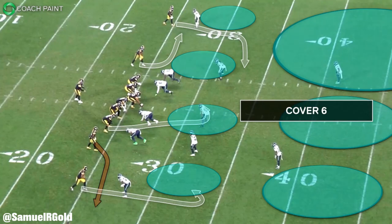Meanwhile, on the defensive side, the Seahawks are playing cover 6. Tre Brown is at the bottom of your screen, and he's responsible for covering the deep quarter by the sideline. If the number 1 goes deep, his coverage will shift into man-to-man, but he knows he has inside help, Jamal Adams, on his side of the field.